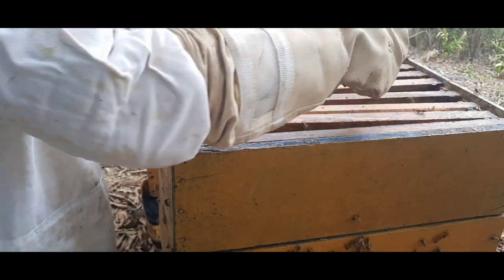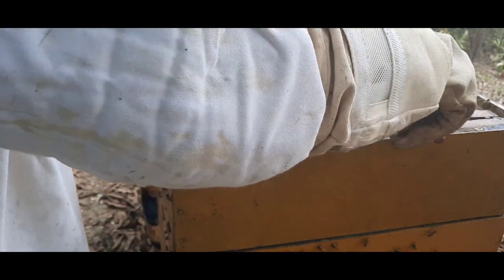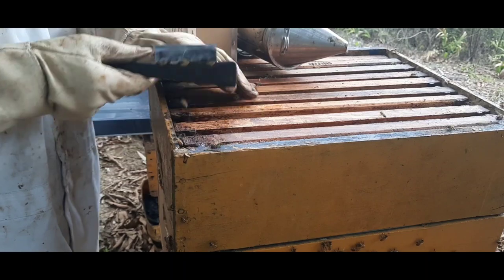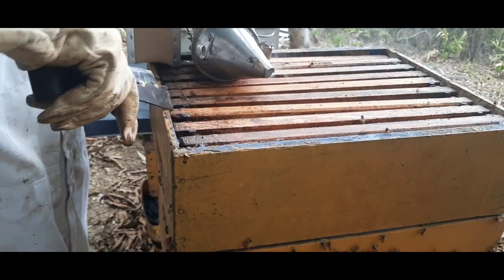Now, if you want to make new colonies, well, you could do that. But right now, with the honey flow on, I am just looking to see how best I could stimulate these bees to get some more honey.